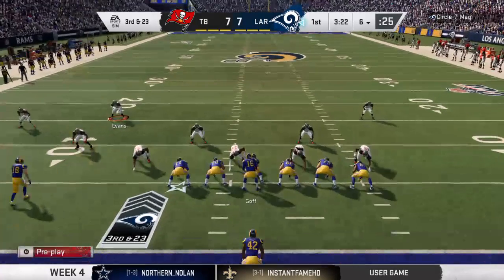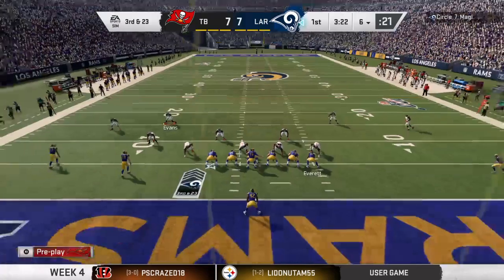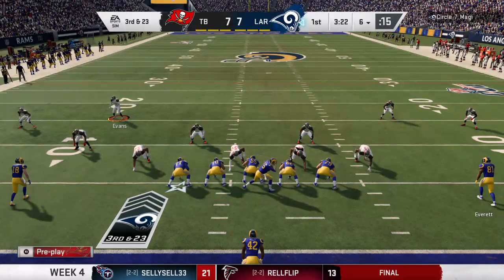An incomplete pass on that last play, and that means they'll need to come up with something here on 3rd down. Where you at? Who's that? Is that yours? 45, 45, 45. Hey, lift.